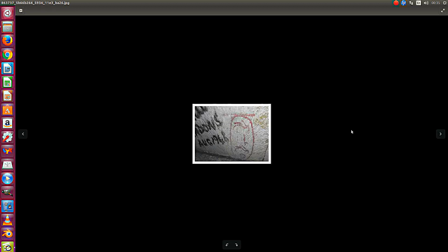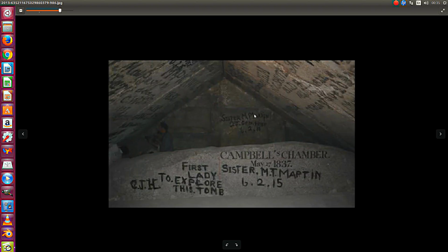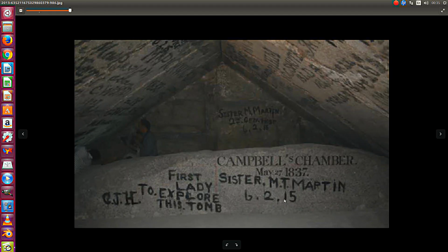Of course, the graffiti could well be ancient, because the red graffiti is everywhere. But here's the thing. These chambers are full of graffiti saying, look what they say, the first lady to explore this tomb, and so on, in 1915 or 1815, Campbell's Chamber, 1837, this was probably written then or slightly later, and everyone says, I've been here. Well, we know from the Westcar Papyrus, which is a Middle or New Kingdom story, that Khufu was an archaeologist at Giza, and that is basically what it says.